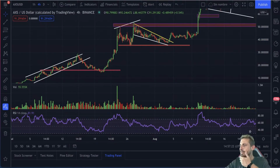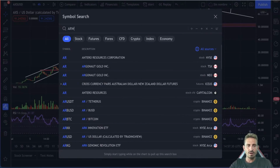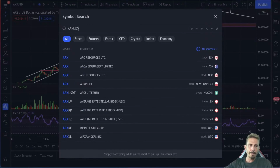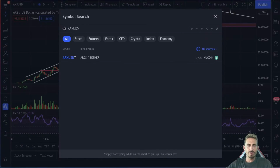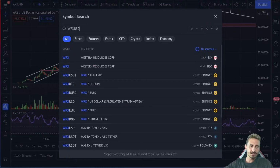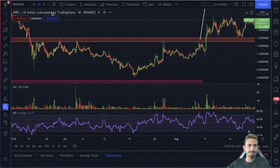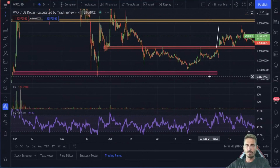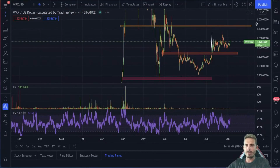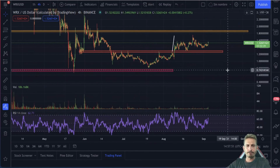WRX please, says Abdallah. Right, okay, WRX, let's take a look at this one straight away. Okay, what have we got here for WRX?